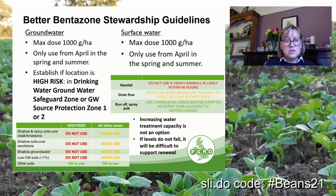So the rules are to look for groundwater in high-risk zones: drinking water, groundwater safeguard zones, or groundwater source protection zones 1 and 2. So establish if you're in one of those zones. Maximum dose is 1,000 grams of active substance per hectare, and it should only be used from April in the spring and early summer. If you're in those high-risk areas on the shallow, light soil types, then you shouldn't be using it at all. And in all other areas, try to avoid use on those shallow soil types.